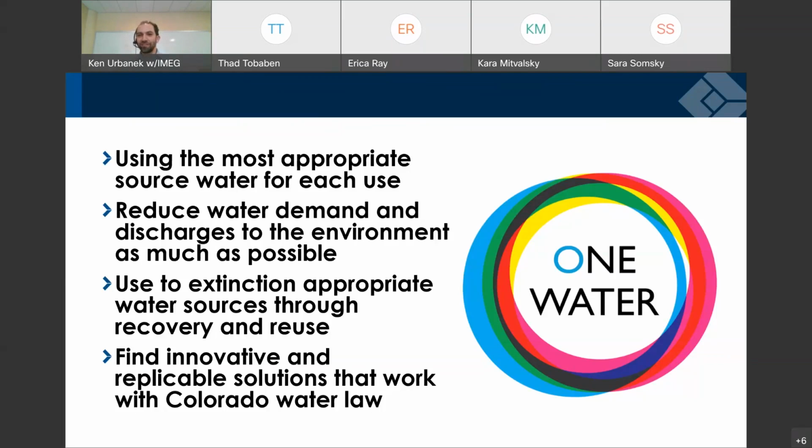And if you look at the traditional water system, it's, oh, I've got water, I flush the toilet, it's on its way, right? We didn't really use it that much. We didn't use it multiple times to that level of extinction. Not that it's going away, we're just getting lots of uses out of it. And then ultimately, how can we find innovative or replicable solutions that work within the Colorado water law framework, which could be quite challenging and still is to this day.